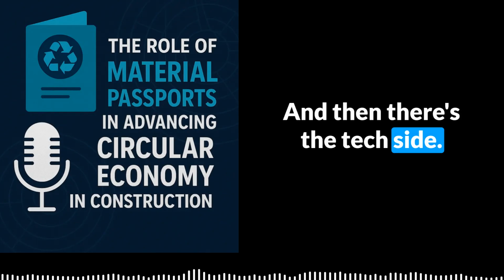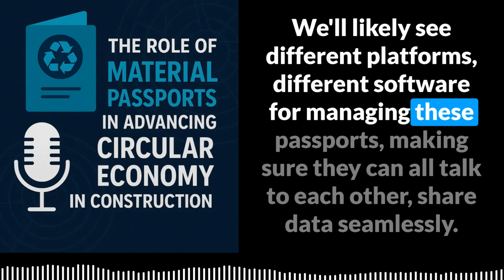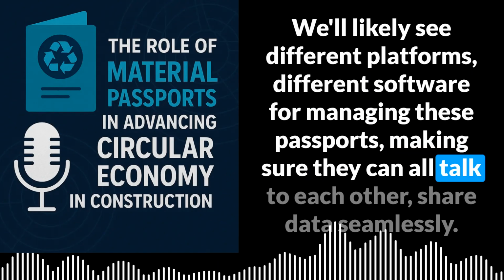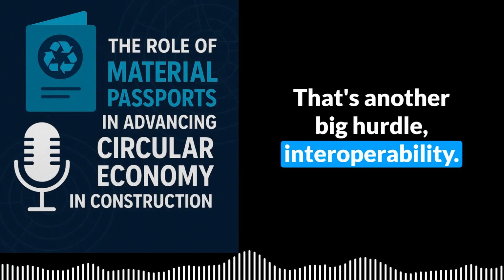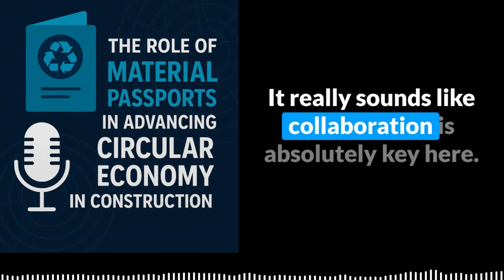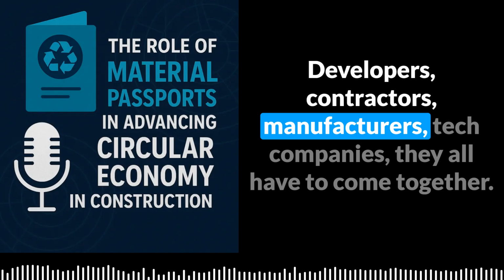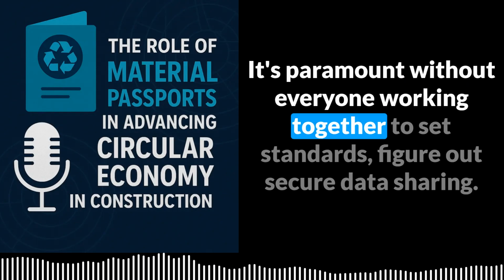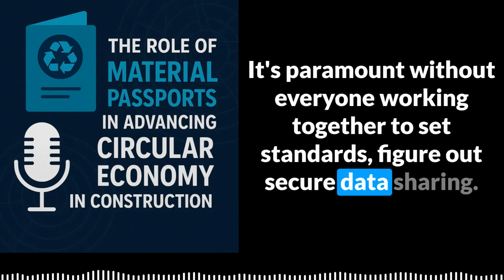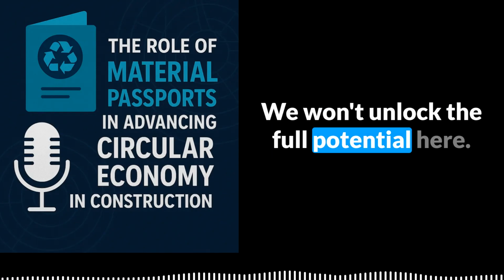And then there's the tech side. We'll likely see different platforms, different software for managing these passports, making sure they can all talk to each other, share data seamlessly. That's another big hurdle. Interoperability. It really sounds like collaboration is absolutely key here. Developers, contractors, manufacturers, tech companies. They all have to come together. It's paramount. Without everyone working together to set standards, figure out secure data sharing, agree on ownership rules, we won't unlock the full potential here.